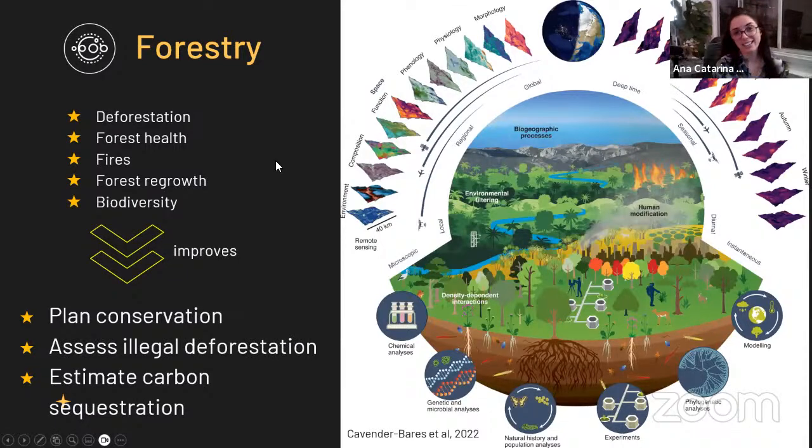And where it becomes very obvious is my personal interest in forestry. So beyond monitoring deforestation, fires, as was mentioned before, and the health of trees, you can also at this point literally understand biodiversity, distributions of different species of trees, and also estimate carbon sequestration. The biodiversity applications of remote sensing are cutting edge in ecology right now, the hottest topic.